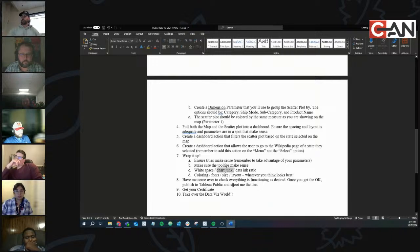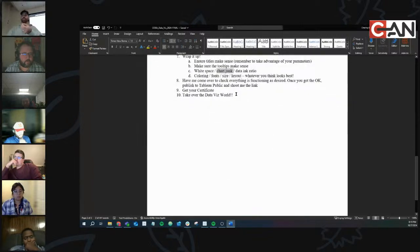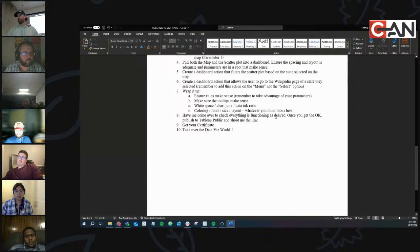As soon as I make sure it hits all these requirements, I will give you your certificate if you're here. If you're not here, we will be mailing you those certificates. They're actually really nice. Both Nate and I sign them. They're printed out on like really nice cardstock. They look fancy. You can frame them, put them behind your wall or whatever. And then you're ready to take over the data viz world.